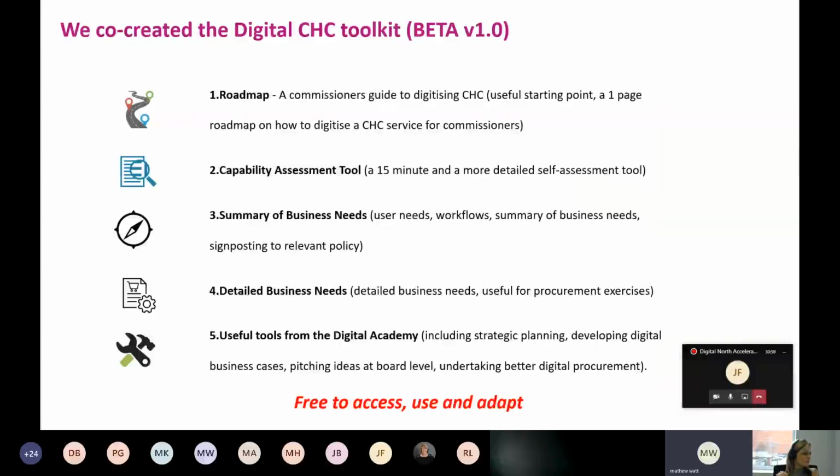So, where are we now? Well, we've co-created the Digital CHC Toolkit. Now, this is free to use, access, and do whatever you want with it, really. There's five main things as part of this. There is a roadmap that describes the digital transformation journey. There are various tools that allow you to assess your systems, either very quickly, in roughly 15 minutes with a couple of statements, or do something a lot more detailed.